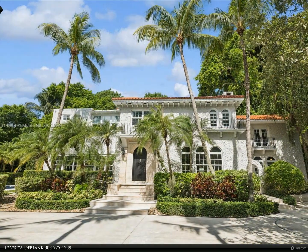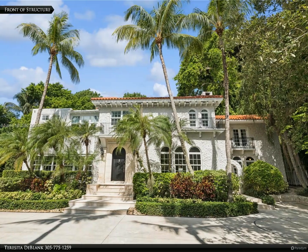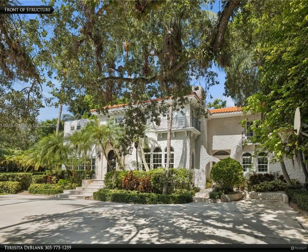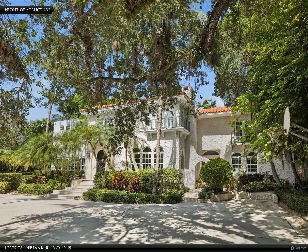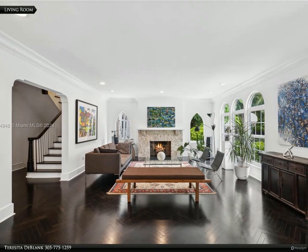Stunningly renovated 1926 home nestled in serene South Grove. Classic and majestic residence exudes beauty at every turn. Spanning 6,442 square feet of immaculate living space on an expansive 16,000 square foot lot, surrounded by lush greenery.